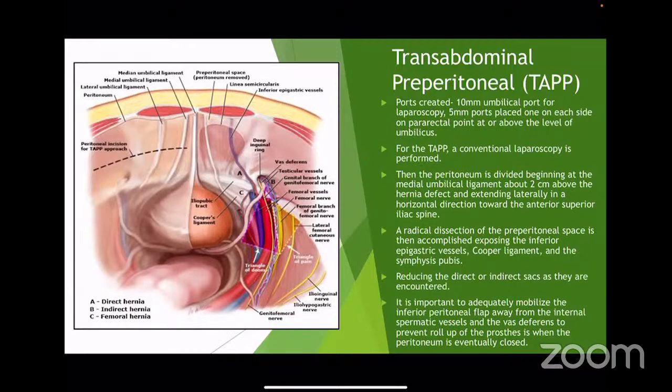For TAPP, conventional laparoscopy is performed. That is the basic laparoscopy as we are doing. We are going into the abdomen. That is why it is called conventional laparoscopy for TAPP. Once you have reached the abdominal cavity, what will you do? Your target is to reach the preperitoneal space. So to reach the preperitoneal space, you have to decide on one point from where you can enter it. That should be a safe point, right?